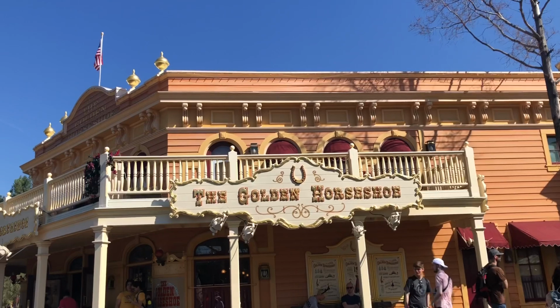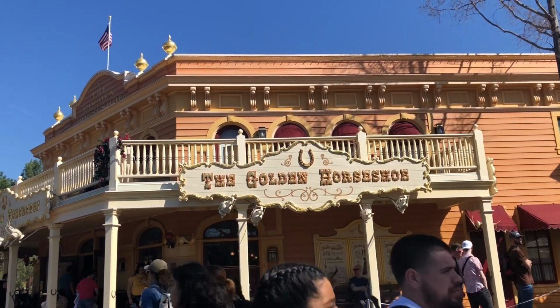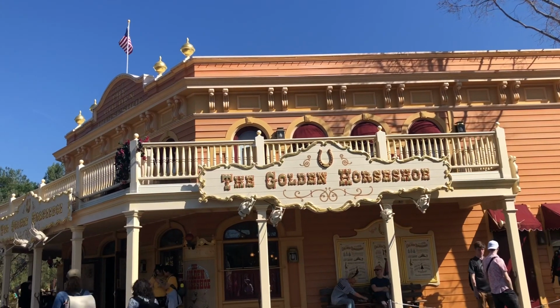The Golden Horseshoe has a new show, a dueling piano show. We caught a little bit of it a couple of weeks ago, and I'll show you a bit of it right here.